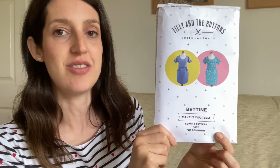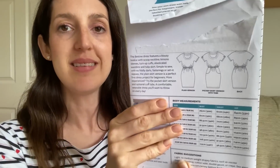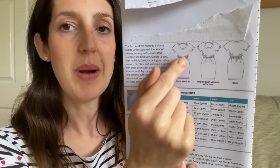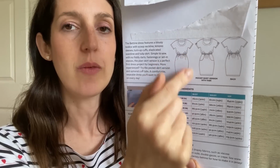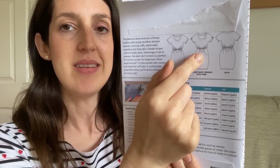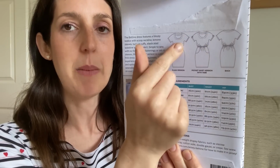And the other one's another Tilly pattern actually, and it's this pattern here. It is a Bettine dress. It's one of Tilly's sewing patterns for beginners, and it's one of her older patterns. It's a really nice dress. It's got a little bit of a scoop neckline, it's got a waist that's gathered by elastic, and then it's got almost a fully fitted skirt that comes in a little bit, and these little pockets you can add at the front, and you can add little tabs on the sleeves as well, which are quite nice.